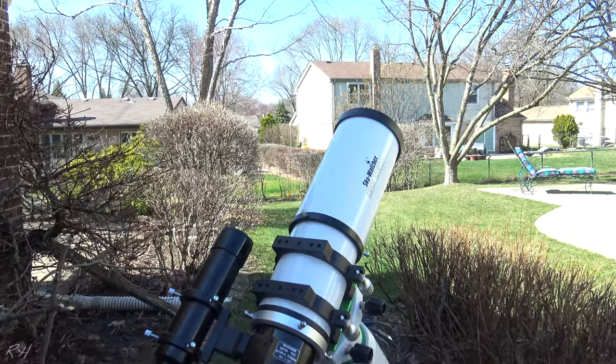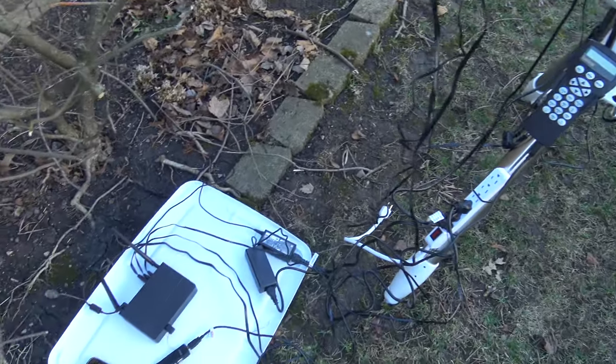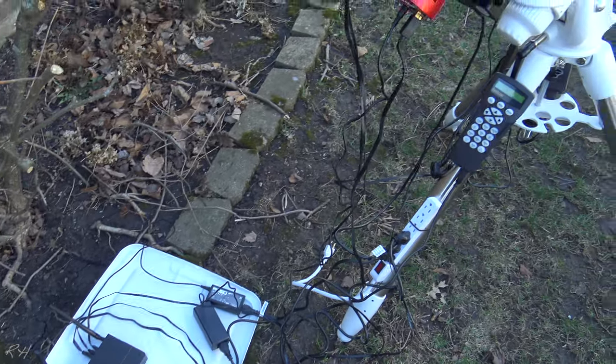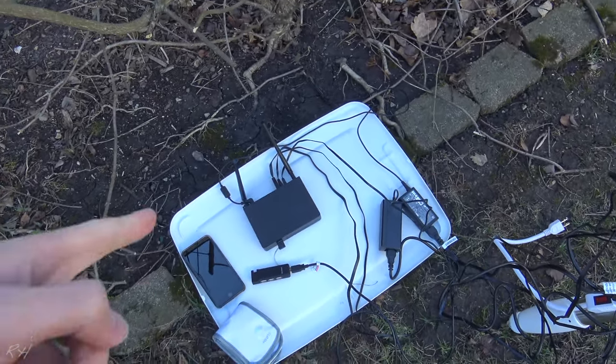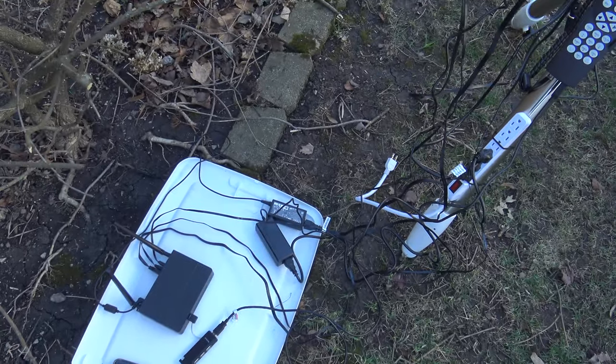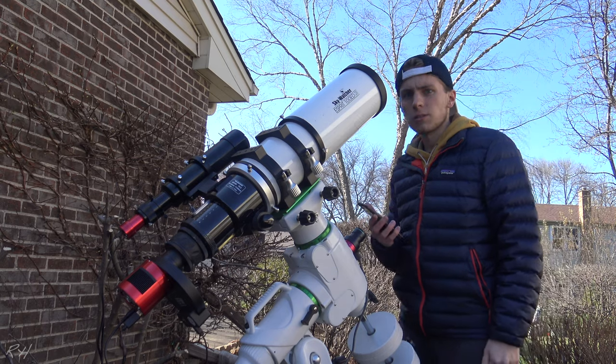So I hope you enjoyed the walkthrough of the setup. And I'm going to start getting the computer running. I'll do some tutorial or just some walkthrough on the computer here and connecting to it and making sure everything is up and running.